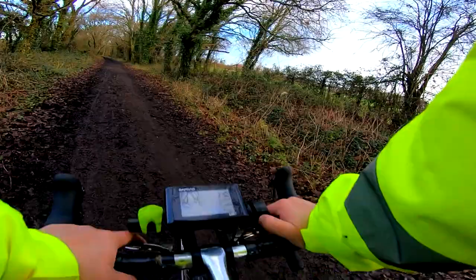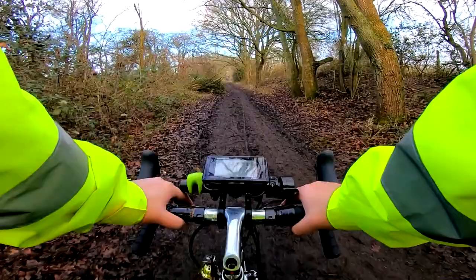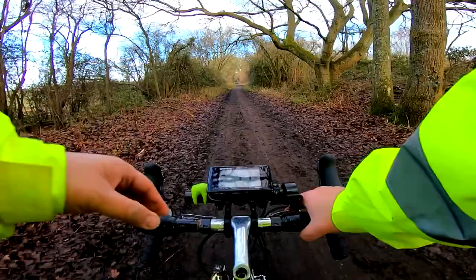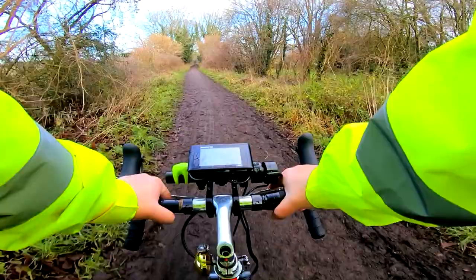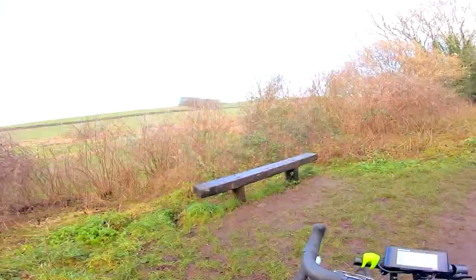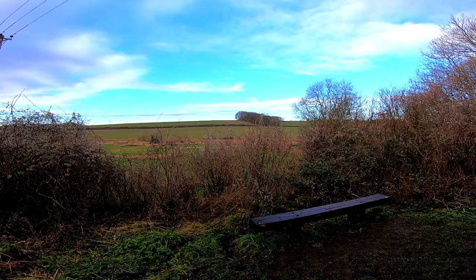On our journey of adventure. These old railway lines must be all over the country in the UK. When they dismantled them, they turned them into nature walks and they allow people on bikes and horses to go on them, so that's pretty cool. Whoa, that's deep mud. Whoa, nice view here. There's the river Meon, I think, down there.